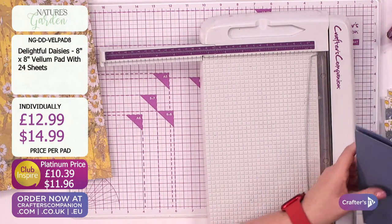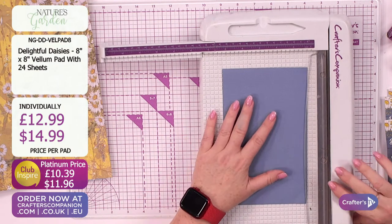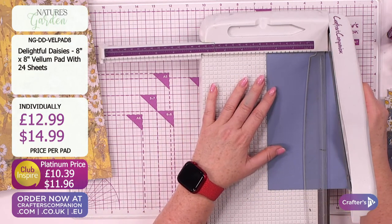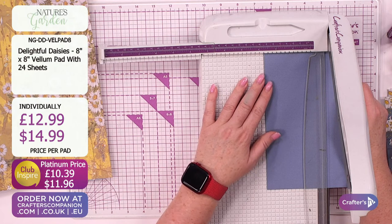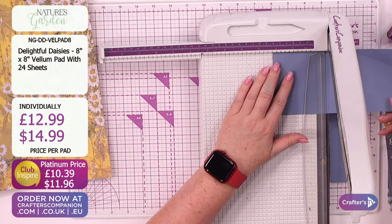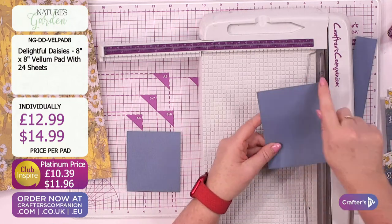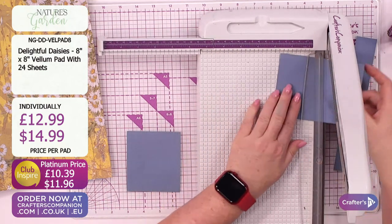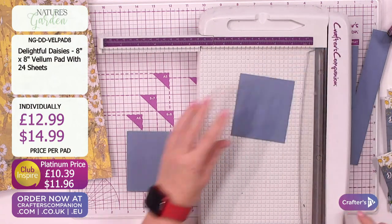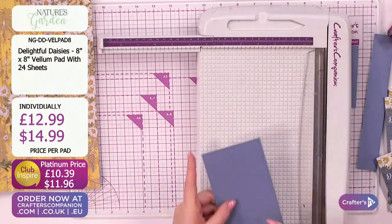Then we want to create two pieces of card that are 3¾ inches by 3¼. Okay. So we're going to go 3¾. So 3¾. And then we're going to trim that down to 3¼. So again, you've got that one at 3¾, and then we're going to trim that down to 3¼. I'll recap on all these sizes afterwards, so you've got all those. So that's those two. I think that's the hardest thing sometimes, isn't it? Just remembering the numbers, the measurements.